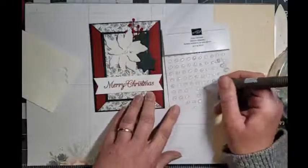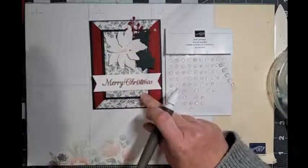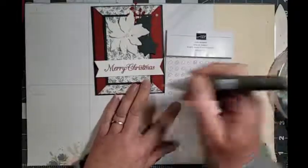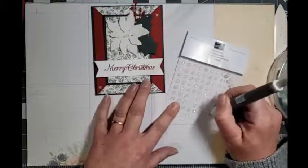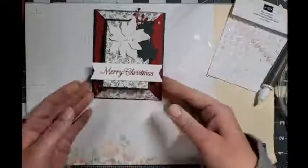And then I want to add a little bit more bling. So let's add one up here. Let's break up some of the red. And then down here looks a little bit like it needs some sparkle. So we'll add a couple down here as well. Come on. There we go. Okay, there we have it.